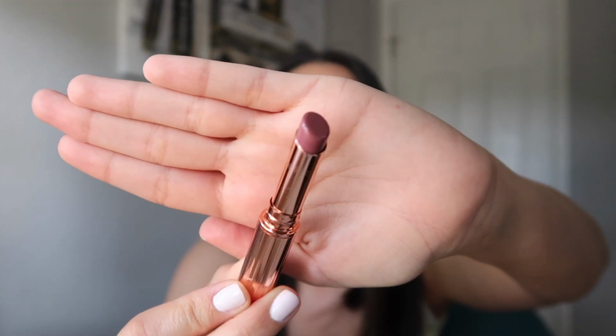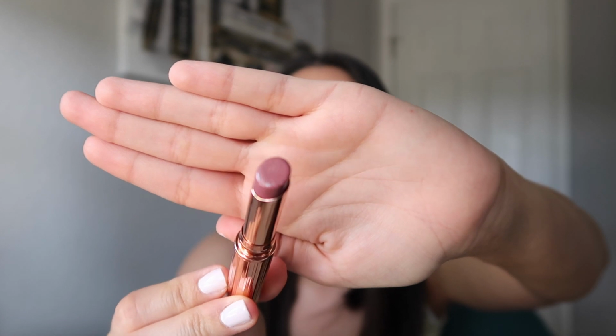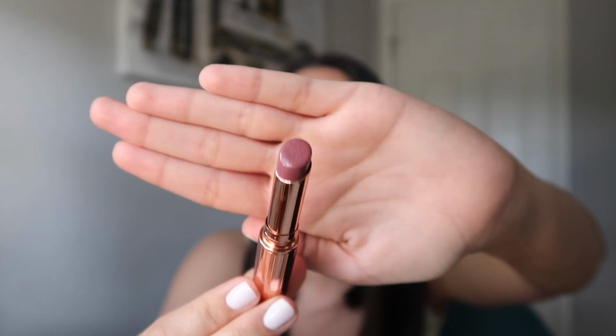It is the same Pillow Talk shade, but with that extra creaminess that you would find in a glossy lipstick. However, this has quite the pigment to it. I mean, it has a lot of pigment in it, so it's not like a balm. You're gonna get full coverage with this lipstick, and you can build it up if you want to. If you want to have a sheer wash of color, I guess you can do one layer, but honestly, this gives you a wide range of coverage, which I think is what makes this so awesome, and which is why I purchased it.